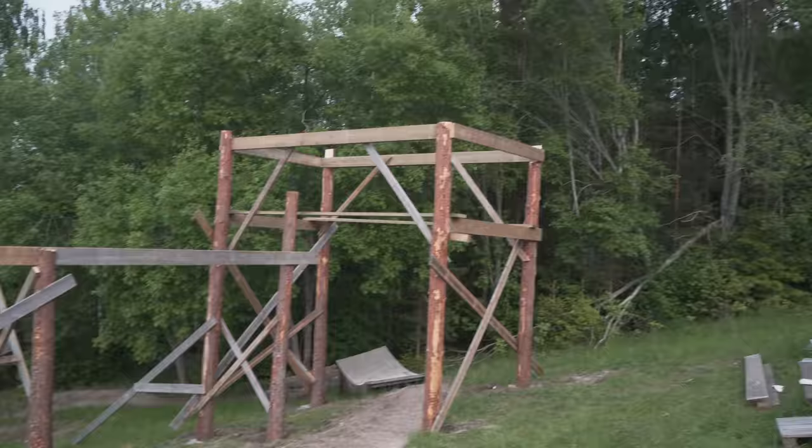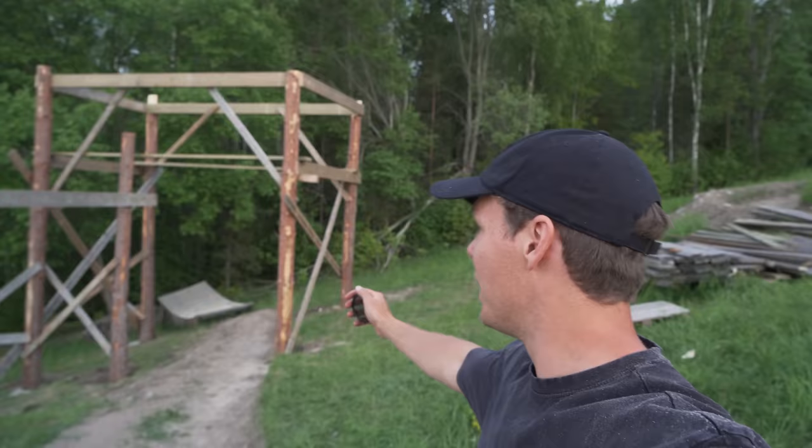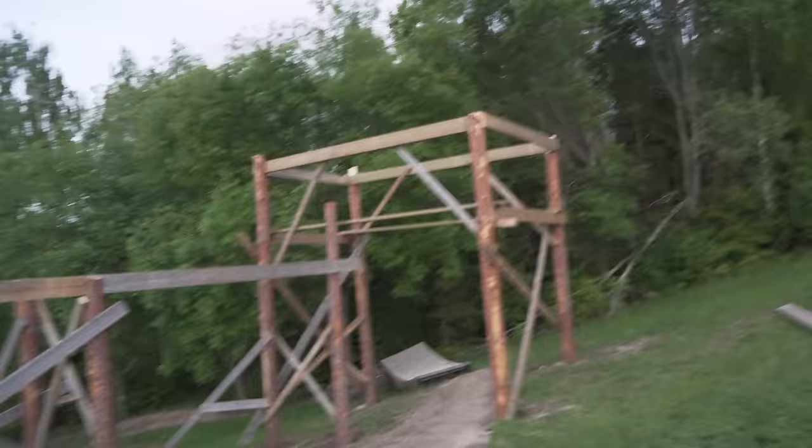So day one of building the massive step-down tower is officially over. I just got way too excited because I had so many amazing friends that came out to help. Also a bunch of old dudes, a bunch of young dudes, and just a mix of awesome people that came out to help build this massive thing.